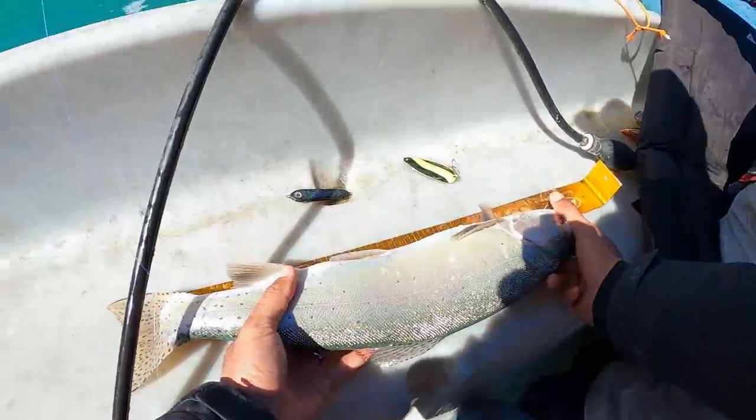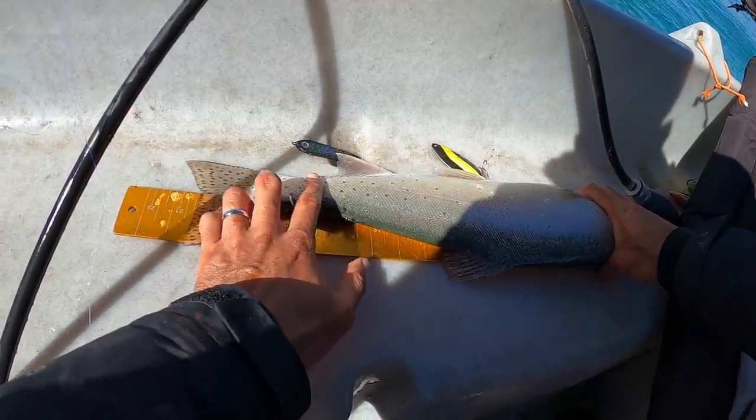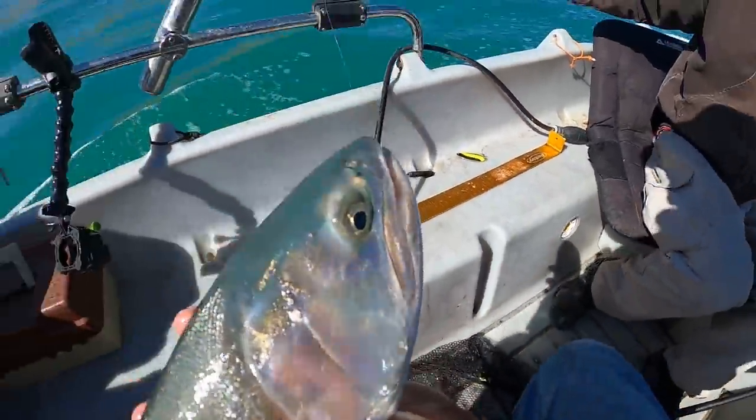Think you'll keep? So one thing I forgot earlier, it's actually to the fork of the tail. And he's too big. He's just barely too big. So we'll let him go also.